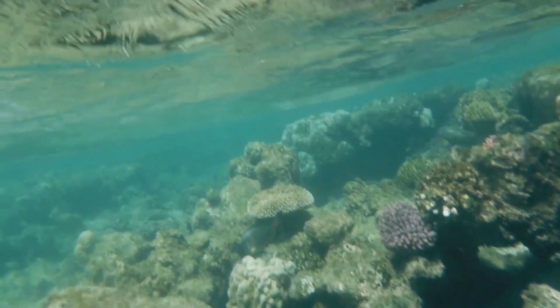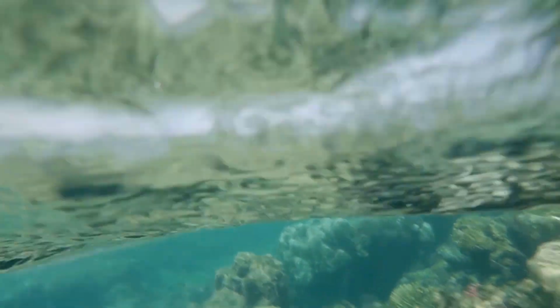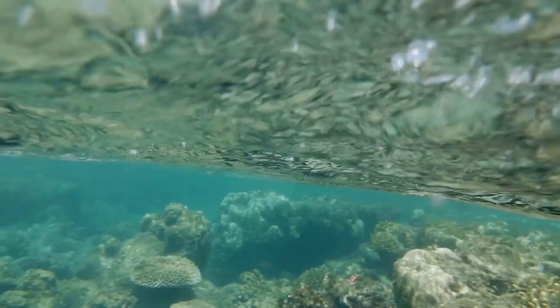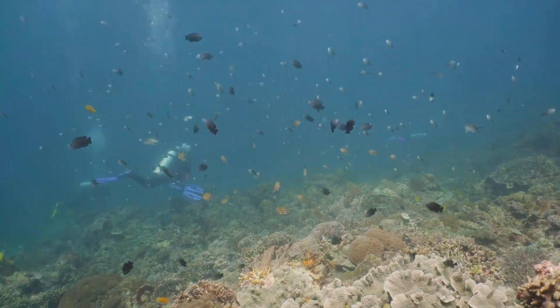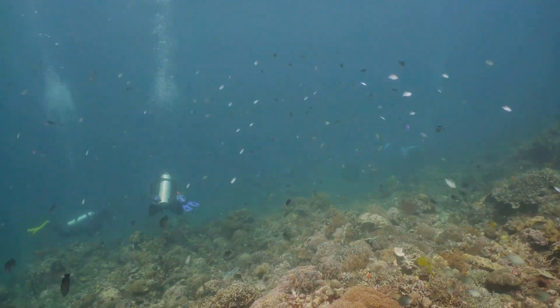Climate change, with its rising temperatures and ocean acidification, is causing coral bleaching, a phenomenon that robs corals of their vibrant colors and life. Pollution, particularly from plastic waste and harmful chemicals, is another significant threat, contaminating the waters and stifling marine life. Overfishing, on the other hand, disrupts the balance of the ecosystem, leading to a cascading effect on coral health.